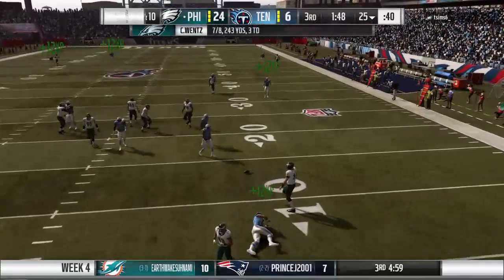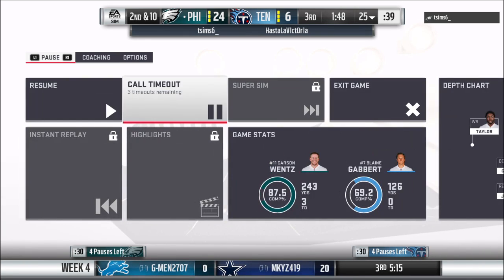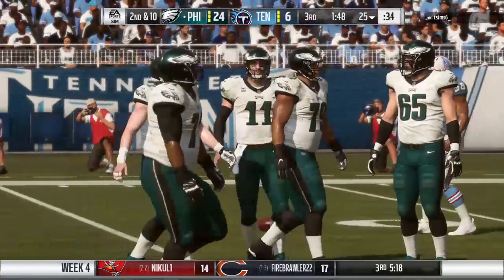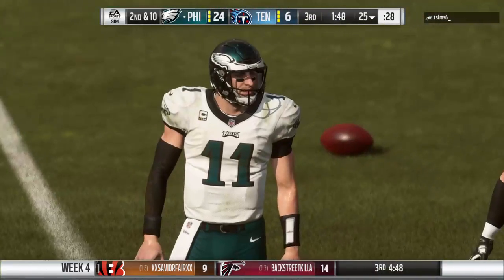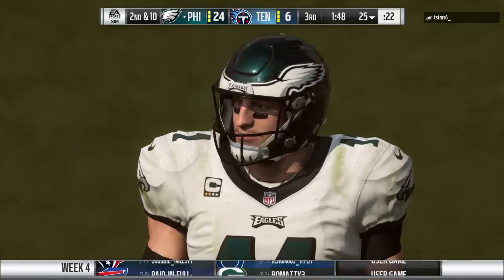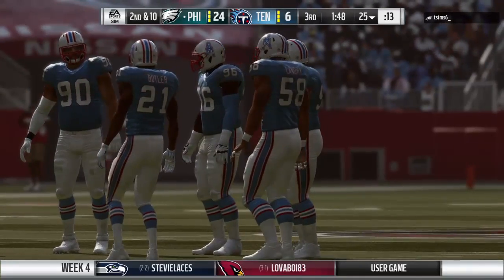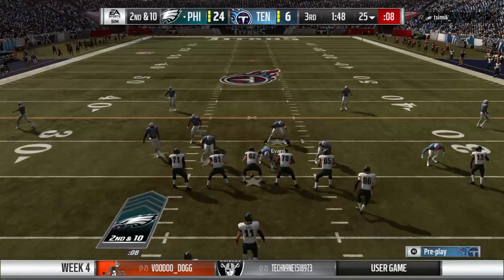Fighting to stay upright. And incomplete. He was knocked as he threw it, and it took the ball off course. An incomplete pass leads to 2nd and 10 from the 25.